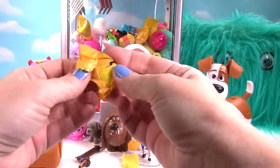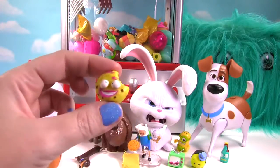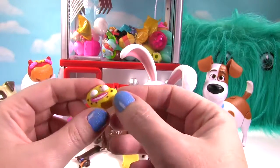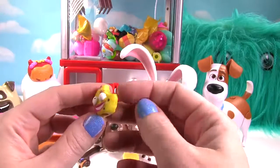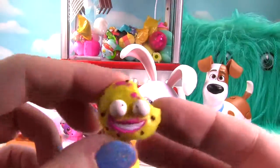It looks like it's Pukey Cookie. Whoa, Pukey Cookie is hilarious. Look at those chocolate chips. Somebody took a bite out of him. Look at those crazy eyes.